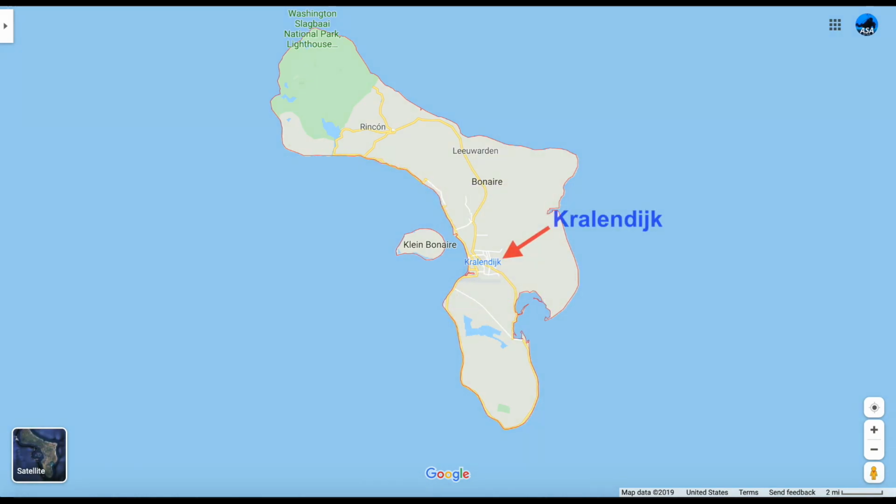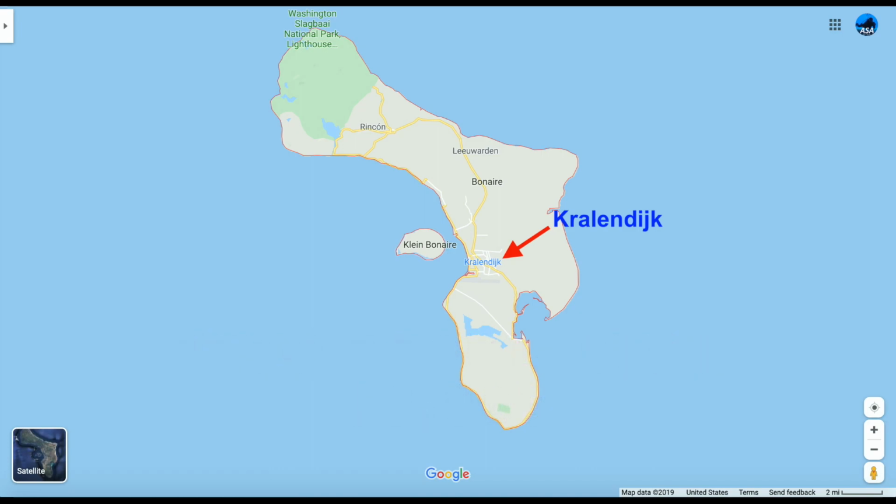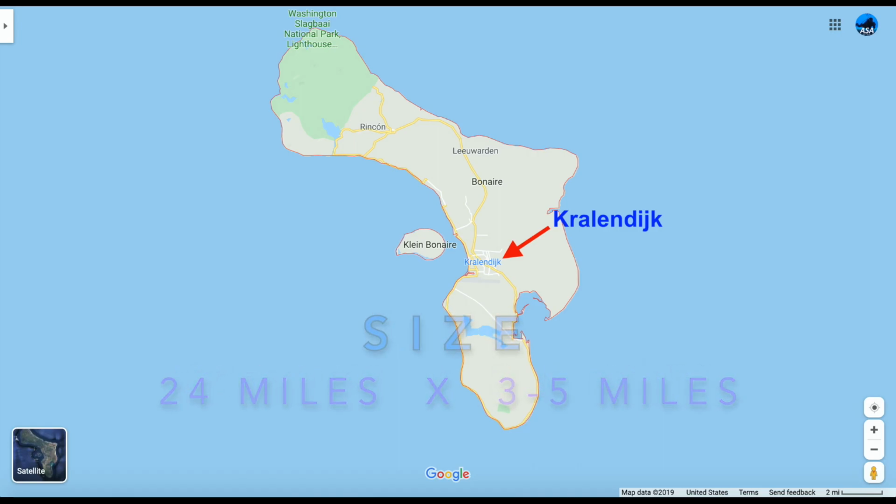Kralendijk is the capital city and main port of Bonaire. In 2019, Bonaire was home to just over 20,000 people. The island is about 24 miles long by 3 to 5 miles wide.